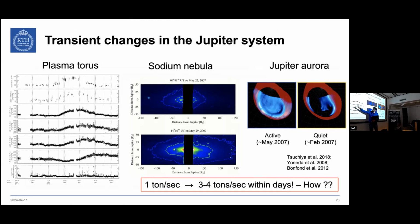This is the singly ionized state, and it makes sense. You put more material in, first the singly ionized material goes up, and then the higher ionization states. So this was explained by needing not 1 ton per second, but within a few days, like 10 days, 3 to 4 tons per second from Io to explain this.